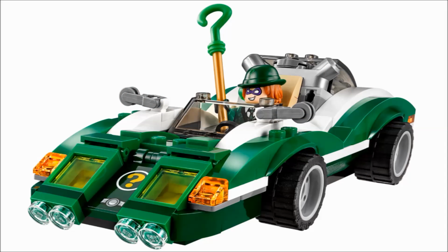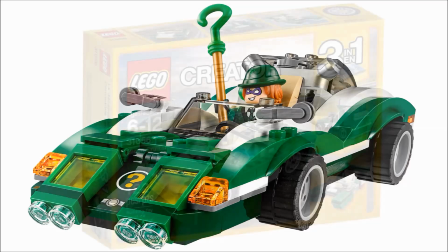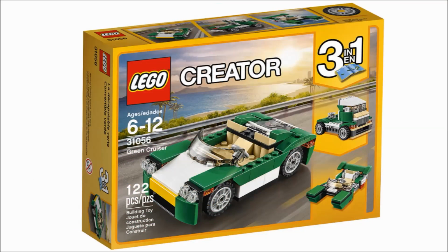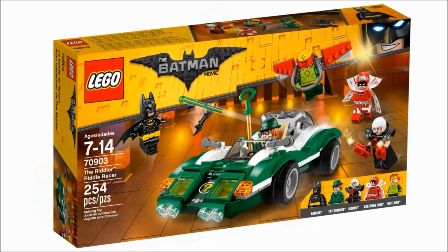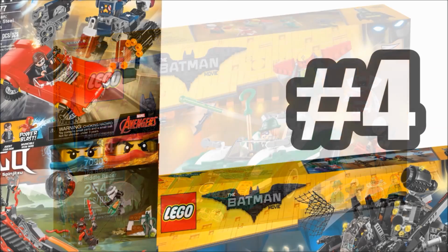The Riddler Racer is not bad at all. It almost has the build of a LEGO Creator racer, like this one that comes out at the same time. I never liked that those weren't really made for minifigures, but this one actually is. Sure, it's a little big for a minifigure, but the Riddler Racer is still a nice build for its price.